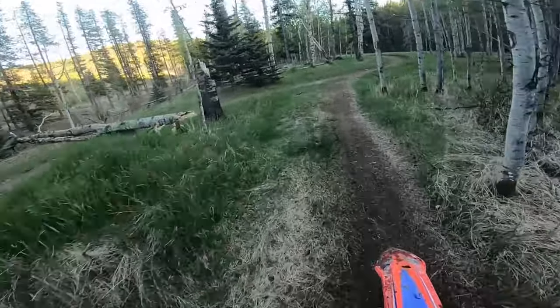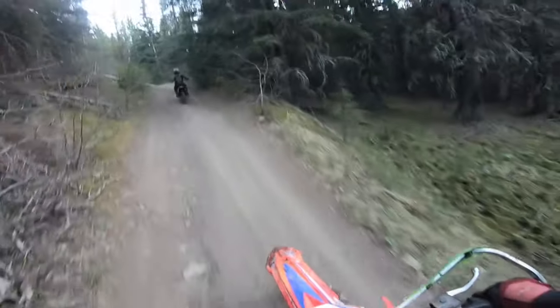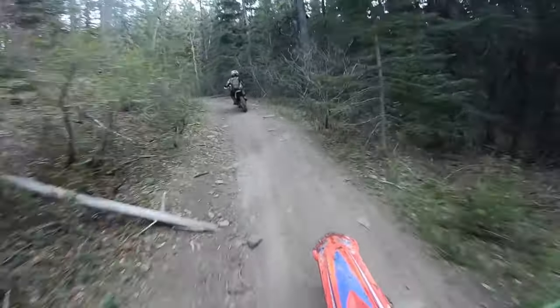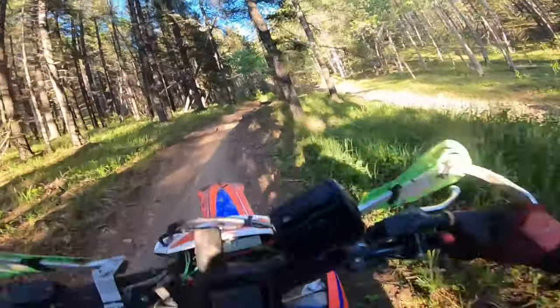Wow, that blowdown is fucking nuts. You're about to see a whole bunch of blowdown. Look at this one. They had to cut it into little pieces to move it because it's so big. That big and fall? That's insane. These guys are taking the rocky ass road. I'm taking the nice single track. It's a little easier.